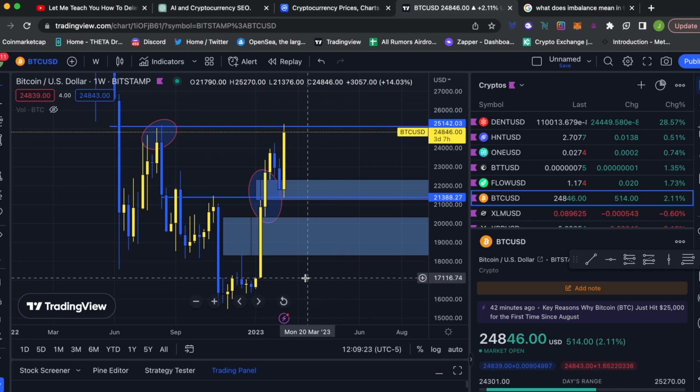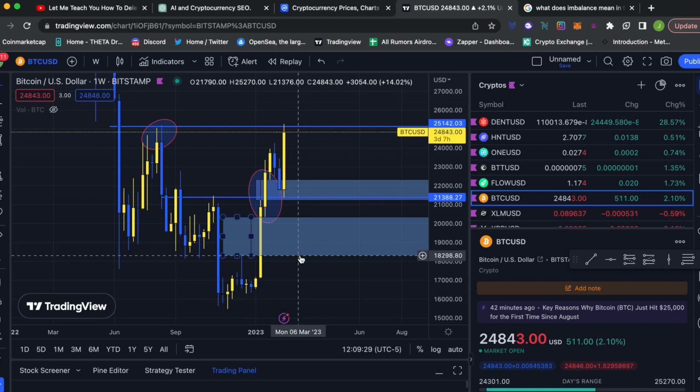If we do see some big news or some big influx of selling pressure, we could come back down to this level. Doesn't have to, but this is just a point that I am keeping an eye on, and I will look to accumulate if it does come down into this level between 21,300 and 18,300.